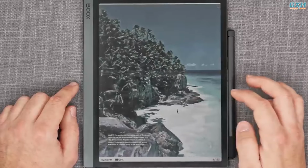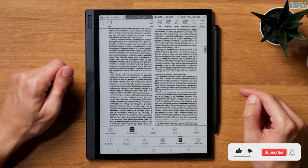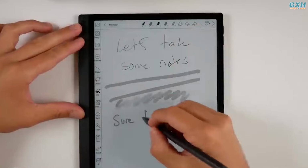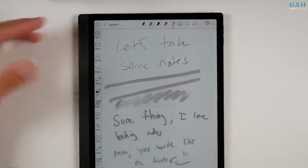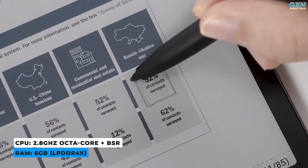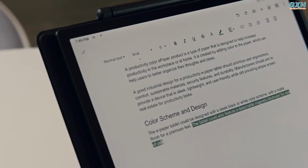The Tab Ultra C Pro is primarily designed for freehand drawing, taking notes, and editing PDF files. This is performed using the custom drawing program and PDF rendering engine. The Wacom screen allows you to do all of the above using the included Boox Pen 2 Pro stylus with eraser. The 8-core processor with a clock rate of 2.8 GHz, combined with 6 GB of RAM, ensures that you can work comfortably with even the most difficult papers.